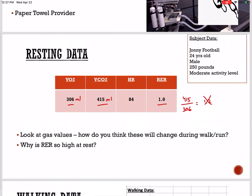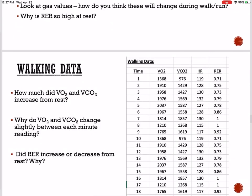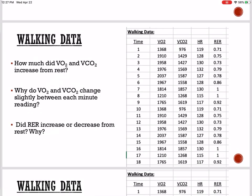Think about what that means, right? So you got to think about, remember what the RER values are. At an RER of 1.0, what nutrient are his muscles using for energy? That's pretty high at rest, but our Johnny Football may have been just a little nervous.